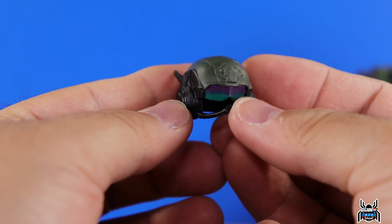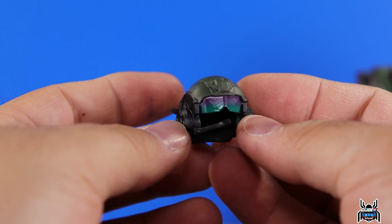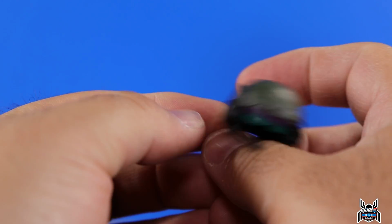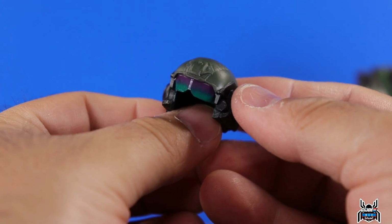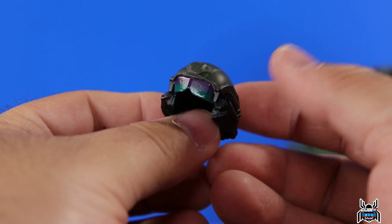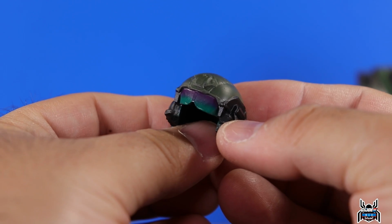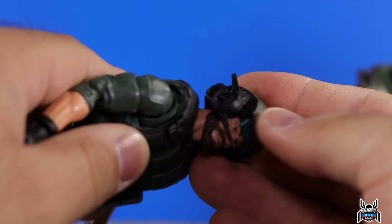But what I really like is the visor, those lenses, how they go from a purple to a green color, kind of like how certain types of sunglasses and visors would look. You have that color differential there. So they put that on there and it actually looks really good. We saw something similar with the Cobra Island Roadblock with his sunglasses, but it just came out looking really good. And it's a perfect snug fit right onto Breaker.